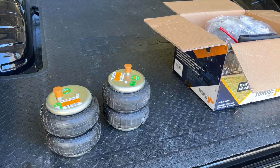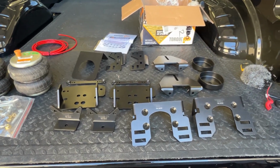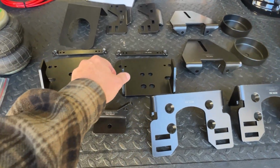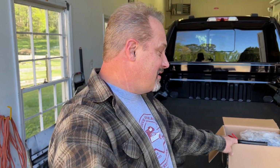The funny thing about this was, when I was looking at them, the brackets and the hardware to mount these things looked exactly the same as the Firestone airbag mounts. I compared them back and forth, and they looked identical between the mounting system. The Airlift mounts are completely different, but the Firestone mounts and the mounts on these Torques look exactly the same. So I don't know if it's a direct ripoff or what. So I figure, well, if they work for Firestone, at least that design anyhow, they ought to work. So I'm gonna go ahead and get to work putting these on.